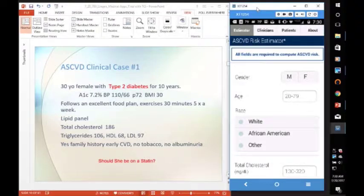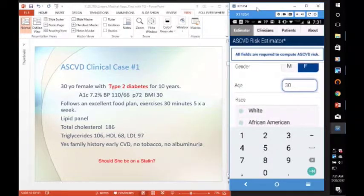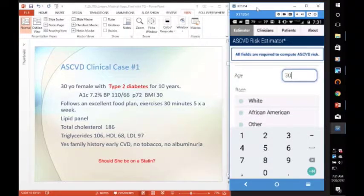She follows an excellent food plan. She exercises 30 minutes 5 times a week, with small bouts of brisk exercise. Her lipid panel: total cholesterol 186, triglycerides 106, HDL 68. Isn't that good? And her LDL is 97, less than 100. The ADA breakpoint is 100. LDL of 100, you're at risk. She has a family history of early cardiovascular disease, doesn't smoke, and has no albuminuria.